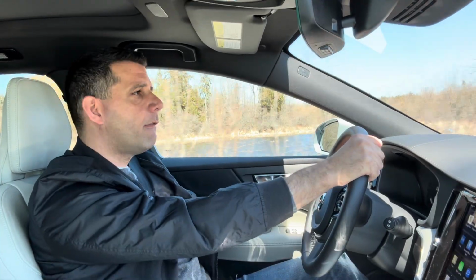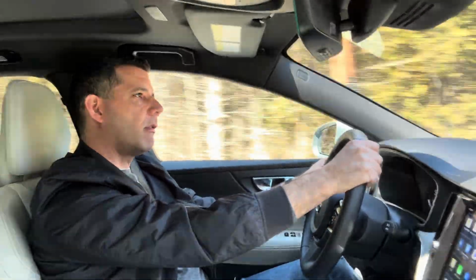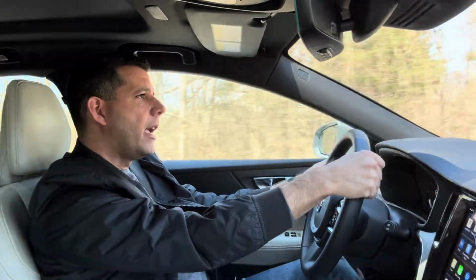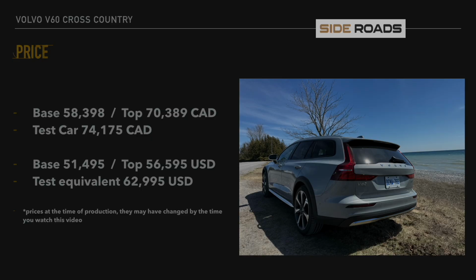Fuel efficiency for the V60 Cross Country is 9.7 liters per 100 kilometers city and 7.5 liters per 100 kilometers highway, which is 27 mpg combined. That's the only information that I could find, but it's good enough for you to get your idea. Then the V60 Cross Country price in Canada starts around 58,000 Canadian dollars. The top trim goes to around 70,000 Canadian dollars. This test car, which is fully loaded, comes to around 74,000 Canadian dollars.